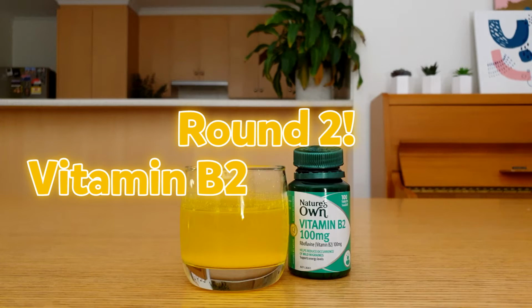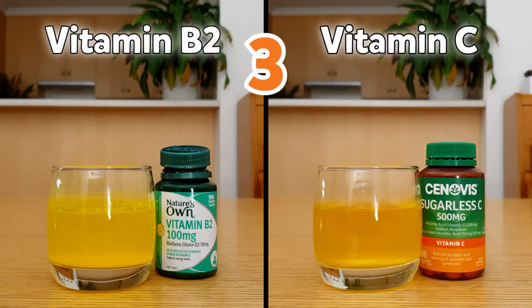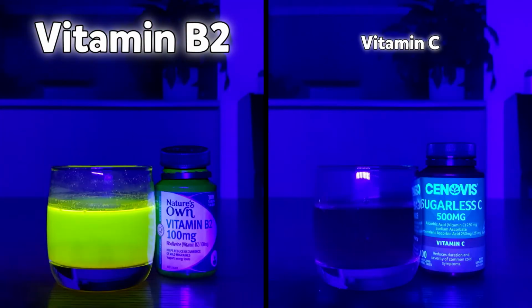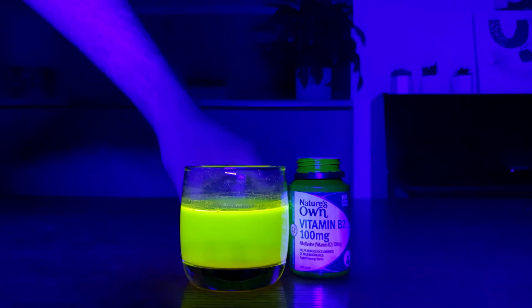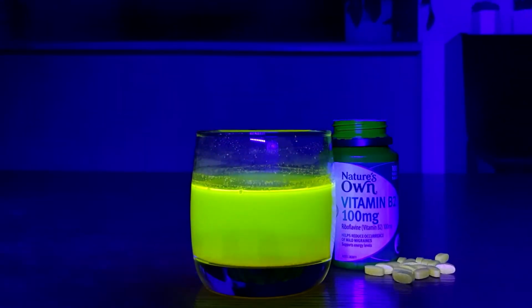Awesome! Round 2, vitamin B2 versus vitamin C. I've dissolved each tablet in a glass of water. Do you know which one will glow? And the answer is vitamin B2. Vitamin B2, also known as riboflavin, glows bright yellow under UV light.